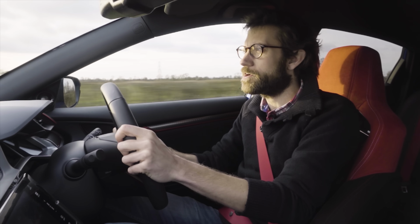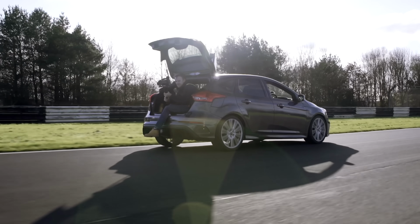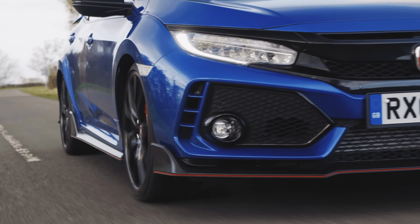Welcome to a quick introduction to Carfection's new long-termer. Now in the past we've had things like the Focus RS, and then we swapped into the Discovery Sport that we had for several months last year, but now we're back in the hot hatch again. And what a hot hatch it is!